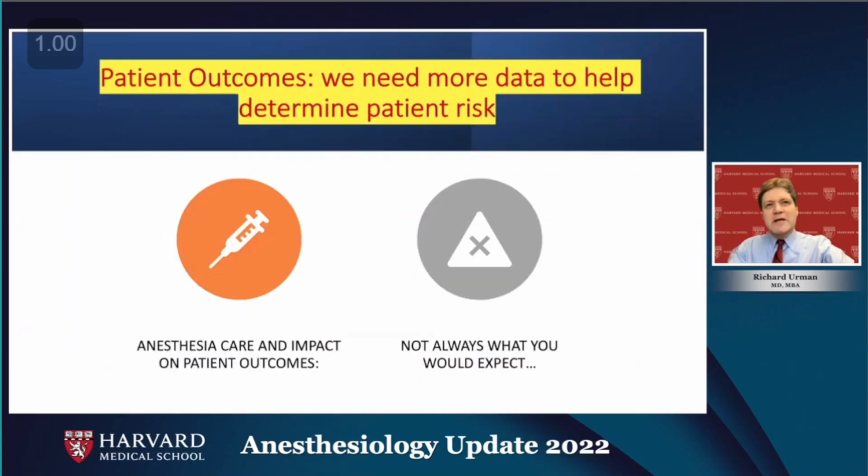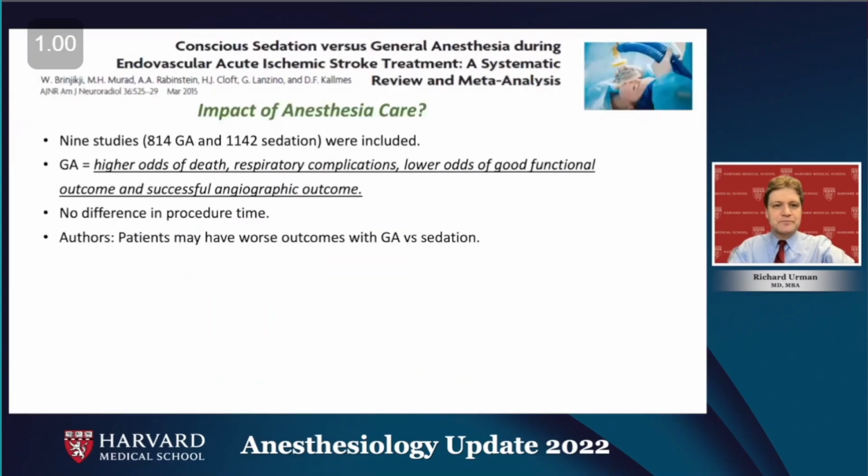A little bit about patient outcomes in NORA settings, what we know, and what are some opportunities for future research. So this is an interesting systematic review meta-analysis, basically looking at patients who presented with an acute ischemic stroke. And the question was what they call conscious sedation, non-anesthesia directed sedation, versus general anesthesia, presence of an anesthesia provider. What is the impact of at least anesthesia care on the patient?